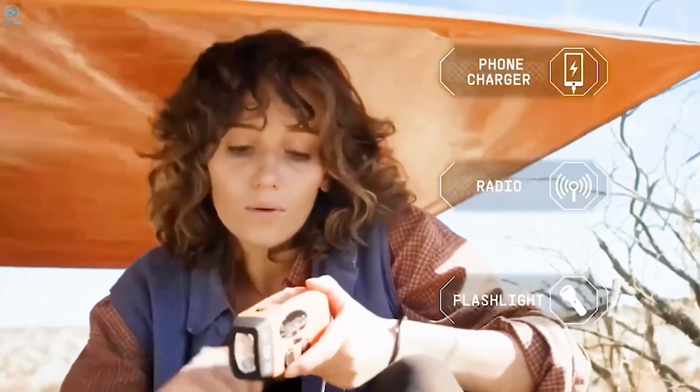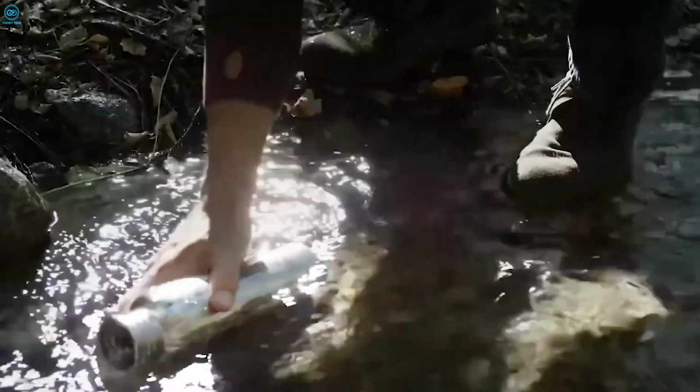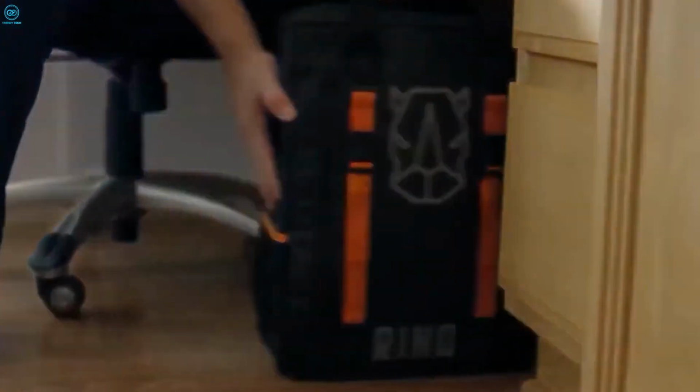The Companion V2 also includes a solar or crank radio flashlight, rechargeable flashlight, headlamp, Daytrex food rations, water filter, and a 1-liter stainless steel bottle. This pack ensures you're confident enough to handle anything, anywhere.